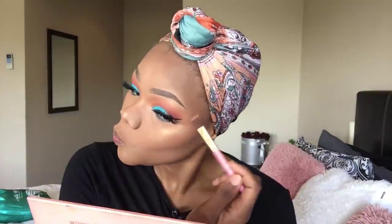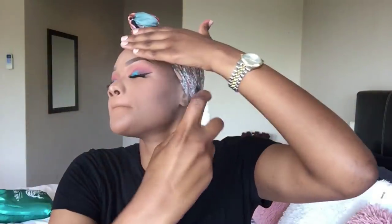Please don't be scared. Well, I'm not scared when it comes to highlighter. I will put... Last but not least, I'm gonna take my Rose Melon Hydrating Mist from Cheek Cosmetics. Put it on my face. Shower. Just shower.